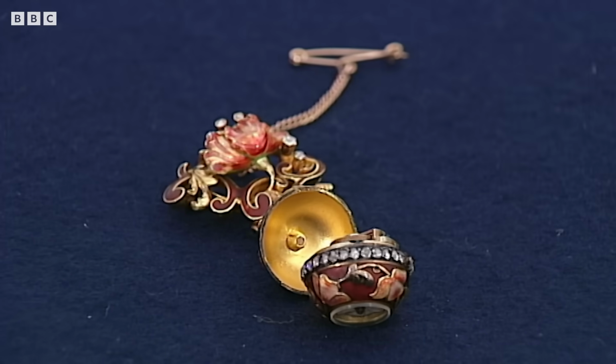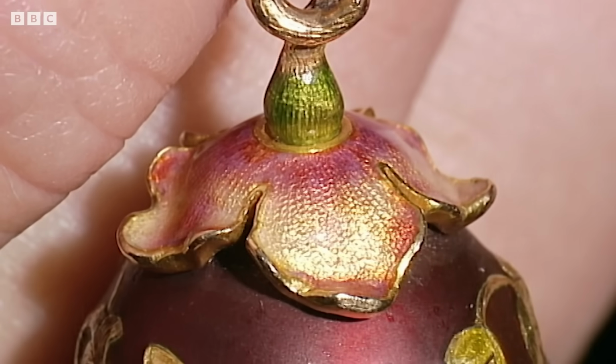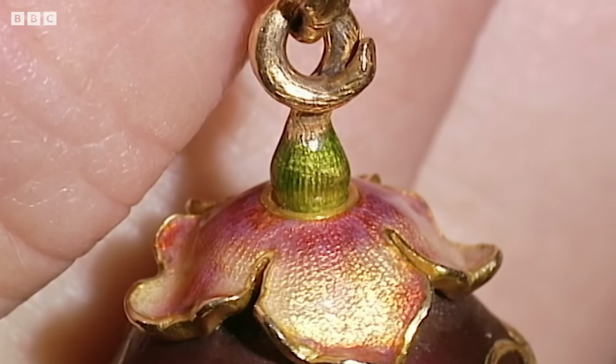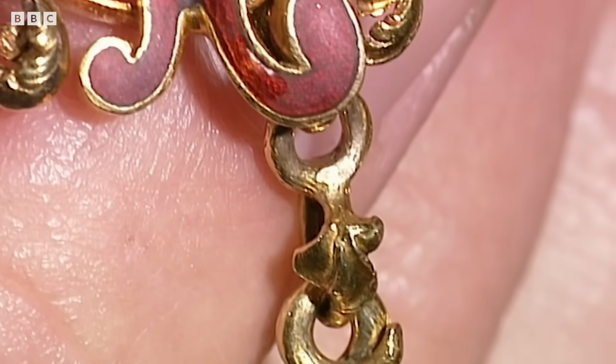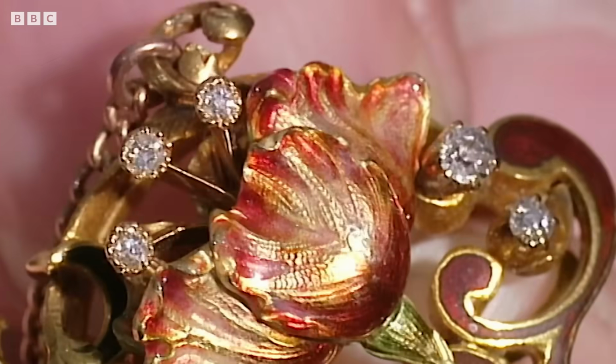Wonderful quality. I'm not sure that the pendant actually went en suite with the watch when new, but the colours are so good that it doesn't really matter. No, it blends quite well, doesn't it? It blends extremely well because this is an unusual quality of enamel, and it's an unusual colour because you've got the dark reds and you've got these lovely almost corally petals.